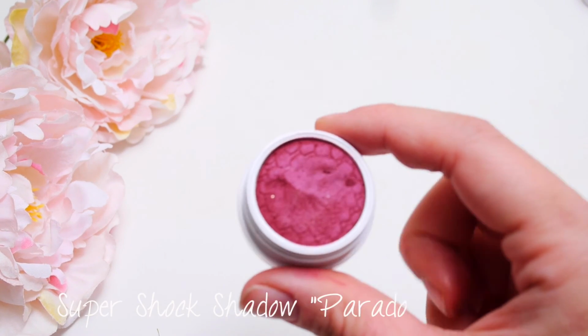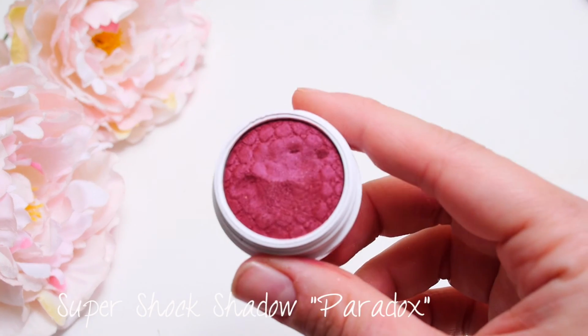It initially looks like it's going to be kind of a rusty gold, but it does have a purple reflect to it. Kind of reminds me of a duochrome where it initially looks one color but it reflects a different color. I also wanted to try one of the satin finishes, and I got that in the shade Paradox, which is such a cool color.